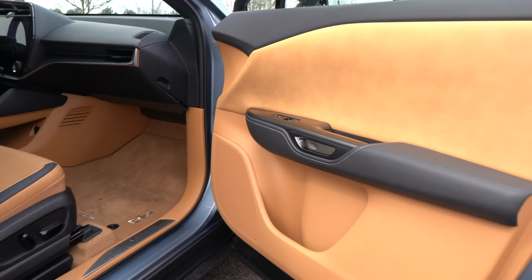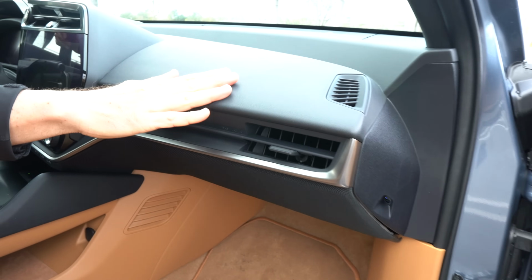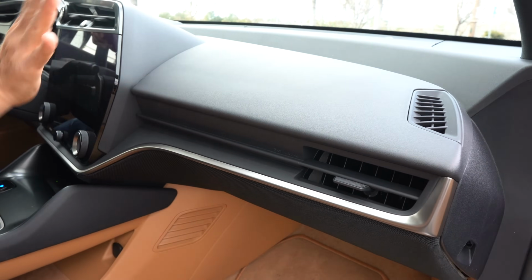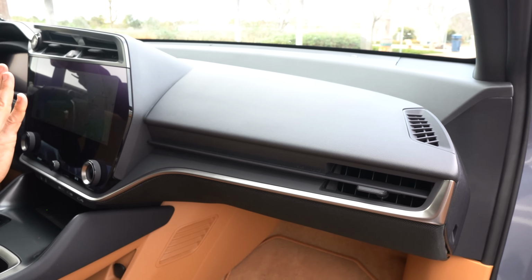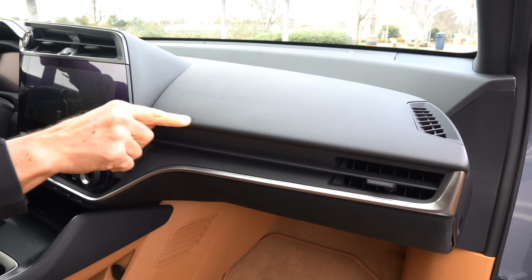That's about it. Going from the door panel in that tight pocket to the dash, the style, very clean, very unique compared to the Toyota BZ4X. Like I was saying, sustainable materials, nice and soft.